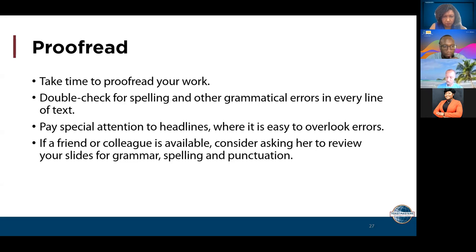And here's another way. If a friend or colleague is available who you know will pay that extra attention, consider asking him or her to review your slides for grammar, spelling, and punctuation. And ladies and gentlemen, this is very important, because we are in Toastmasters International, where several languages are spoken. And sometimes when translation is even done from the original document, we do not get the phrase correctly. And therefore, take the time to have it checked.